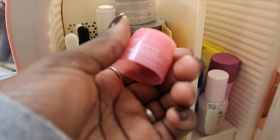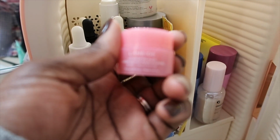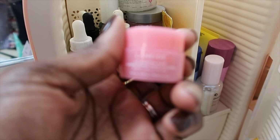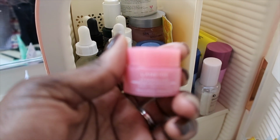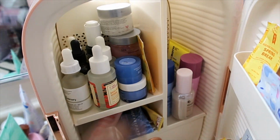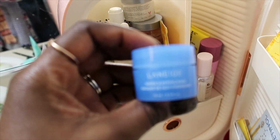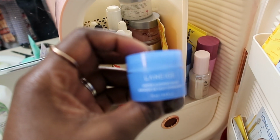But let me show you the birthday gift that I've been using so much ever since I got it. It is the Laneige set. It's this lip mask, which I love putting on throughout the day. I'm actually wearing it right now. Sorry that I'm moving this around. I think this is in the shade Berry. And then I have the water sleeping mask. This all came in a set, so if your birthday's coming up, I definitely recommend this.